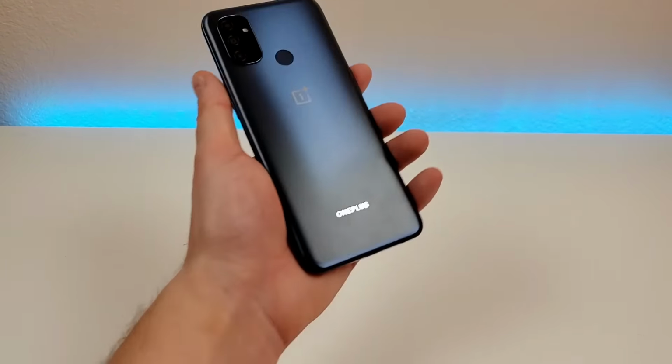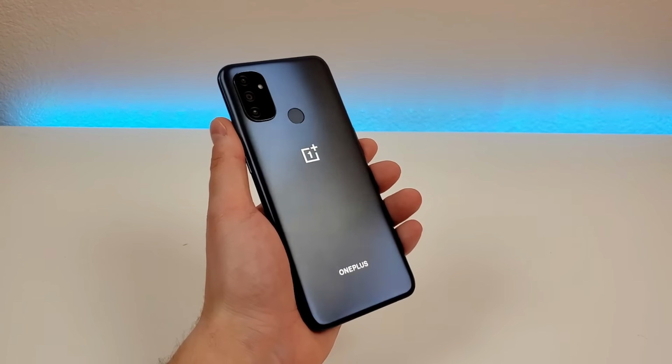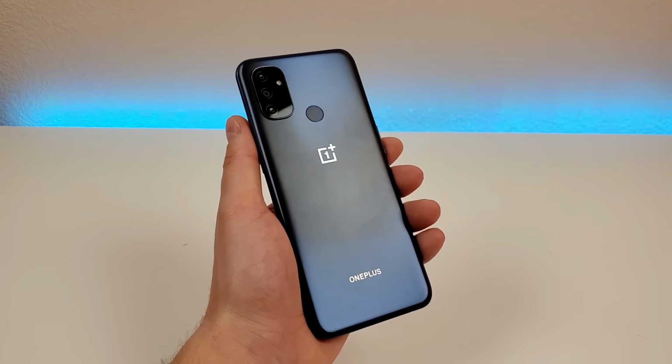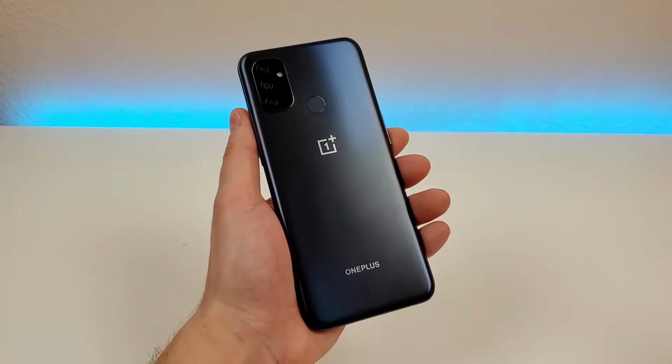And then, I really like this, on the back of the phone, we do have this matte finish that does have kind of a wavier look to it. It does look nice and premium, and it certainly does make the phone at least appear to be a bit more expensive than it actually is. But we have the camera module with the flash, fingerprint sensor, and OnePlus logos.